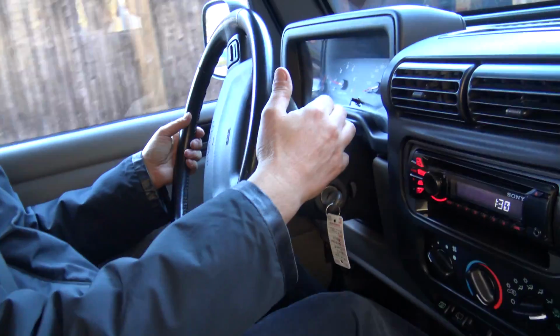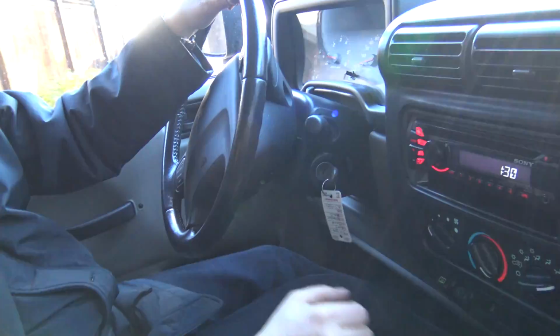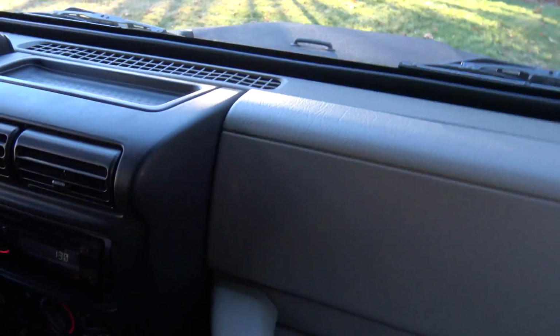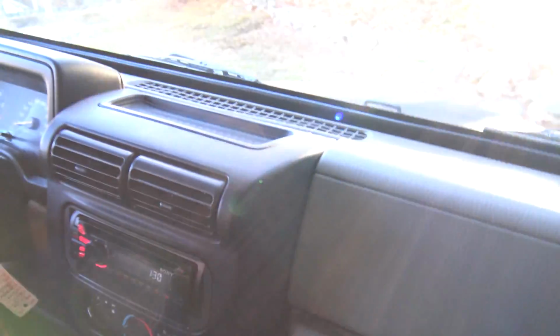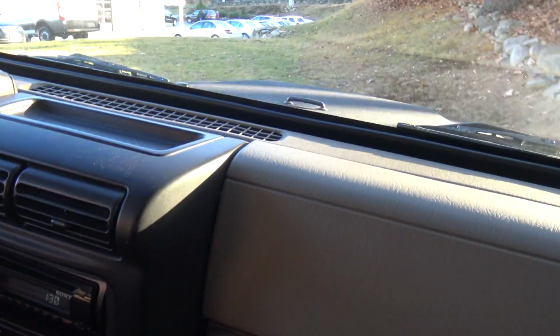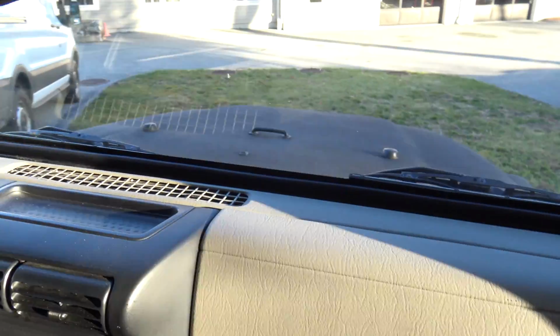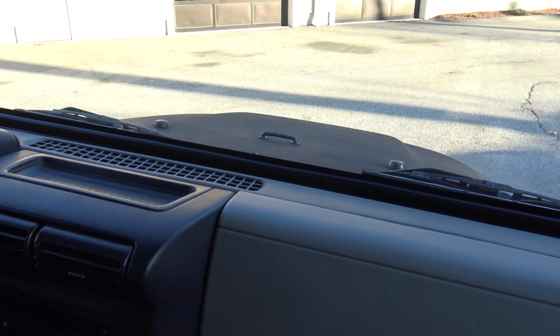Windshield wipers work great. Horn works great. Let's see how the suspension behaves. We're still in high gear, and we're actually still in two-wheel drive. You don't need four-wheel drive or anything like that. But this is just a feel for how this suspension handles. It does very, very well. No creaks, no knocking sound. Just all around, real nice.